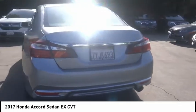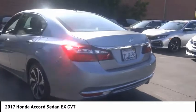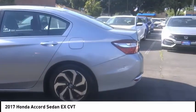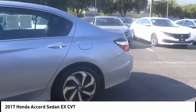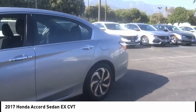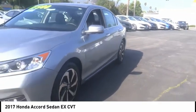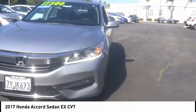Here are some of this vehicle's great options: electronic stability control, brake assist, traction control, remote keyless entry, fog lights, speed control, power moonroof, four-wheel disc brakes, rear window defroster, security system. Come see the car for yourself.